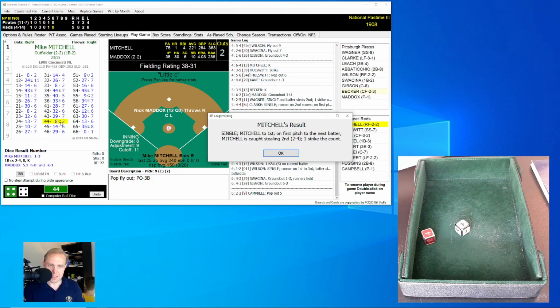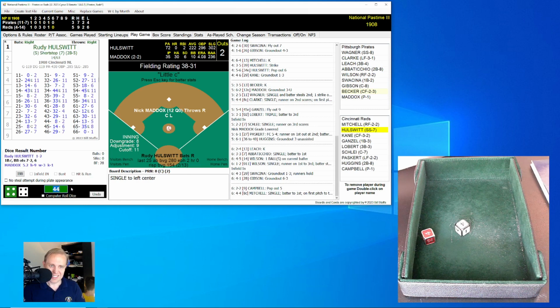I tell you, this little C there, this little C there, you know. So it is. So it is. That's the stuff that breaks your heart.